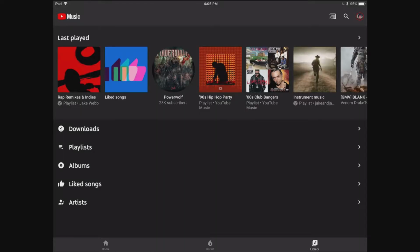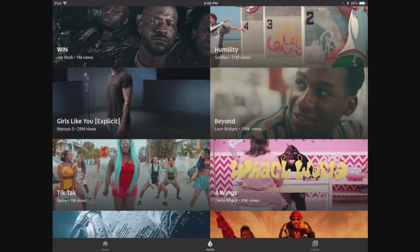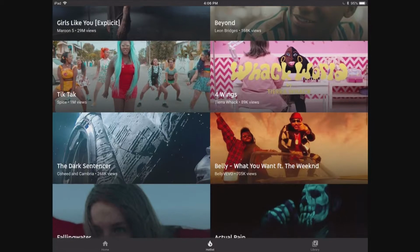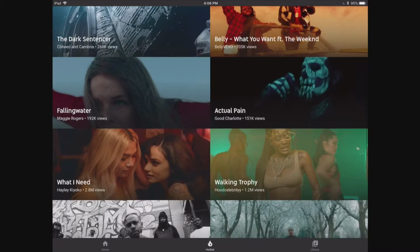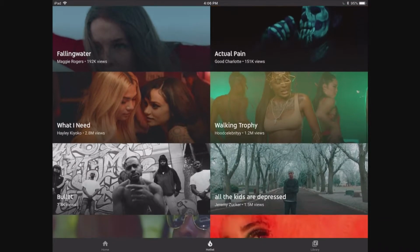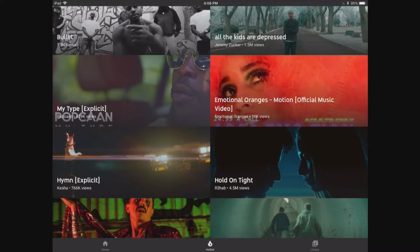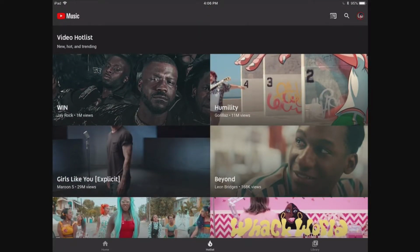Now, the next thing over to the right is the Hot List, and the Hot List is going to contain the newest trending videos on the internet right now. And personally, I really could care less about the Hot List. Most of the individuals I listen to are more old school rappers and rock and roll stars and all of that, whatever they qualify as. So most of the music that's put out today, I really don't care about. But if you're into that, it's right here on the Hot List, which is pretty dope.